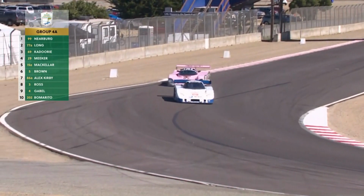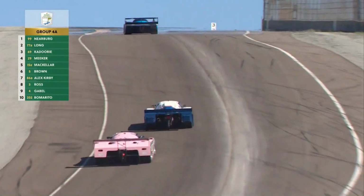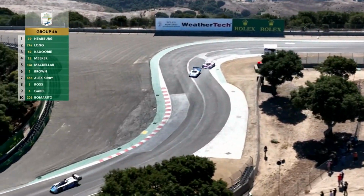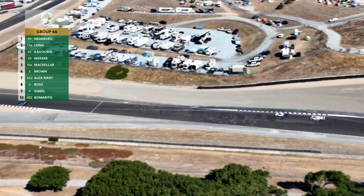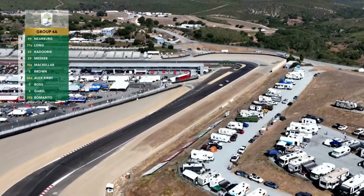Well, no surprise for me anyway that Charles Nürburg has gone off into the distance here. At 28, being chased hard by Philip Cadore. I'll tell you what, we've got some nice little mini battles going on here this morning, as these guys just make their way. Seems like the track is now non-slippy. We had that situation 20 minutes ago where we had quite a lot of stuff and nastiness down, but it's gone, I'm glad to say.